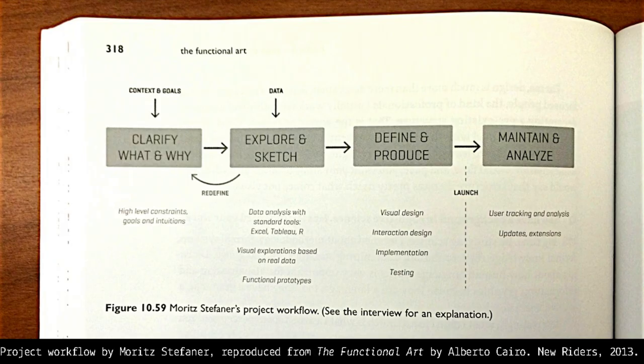Moritz Stefaner has this diagram, which I really love. The two middle stages here, explore and sketch, define and produce, roughly correspond to Ben Fry's entire workflow. But Stefaner has added at the beginning a first stage of clarify what and why. Like, what are we doing? What are the questions we're asking? Why are we even here? There's the philosophy for you. And at the very end, you have maintain and analyze.